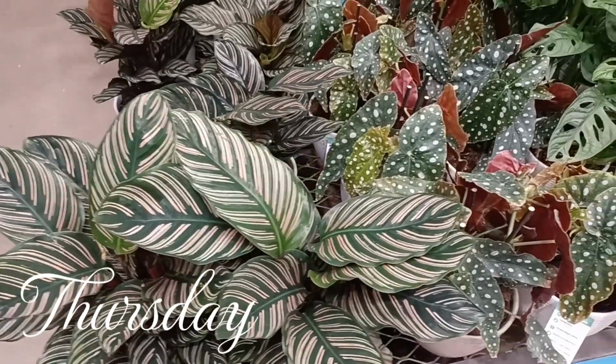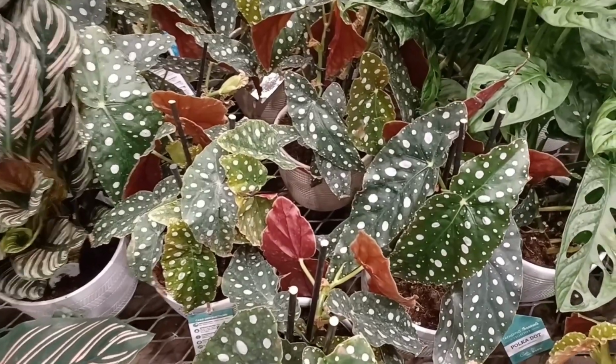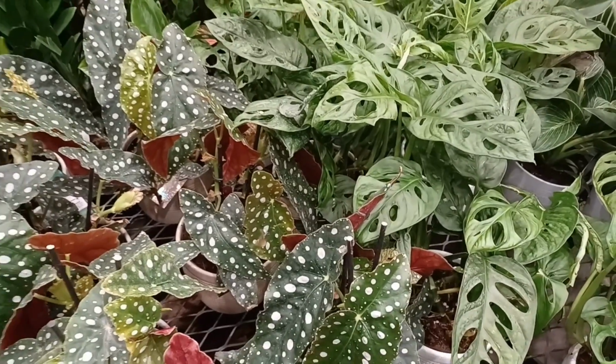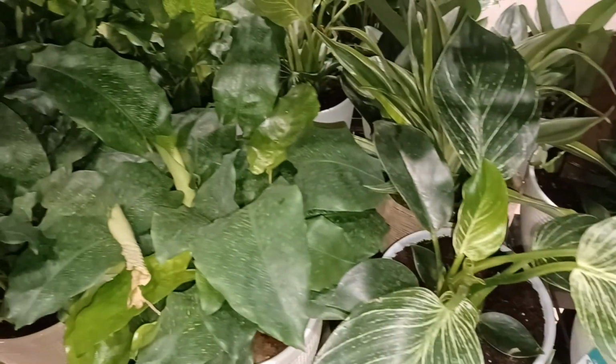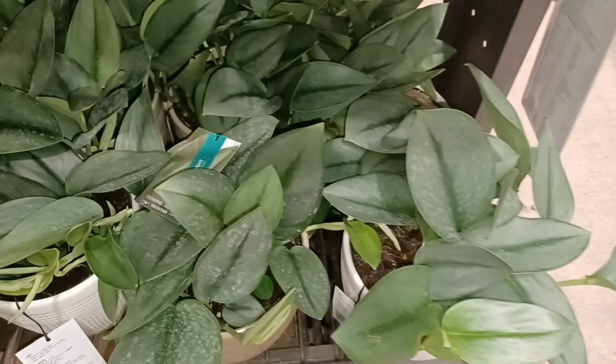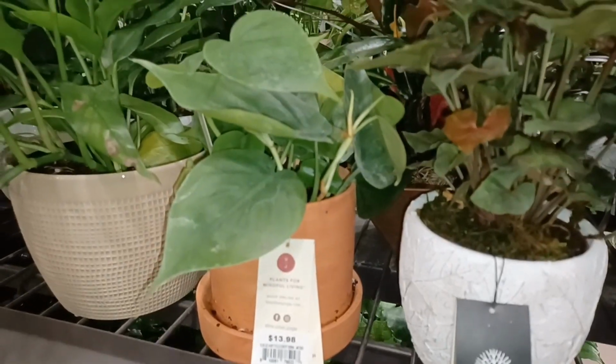Thursday, I went plant shopping with a friend. I ended up getting that prayer plant, but these two, the polka dot and the baby Swiss monstera, are definitely high on my list of things to get. I saw these, they were pretty, but the monstera and the polka dot, I definitely want.